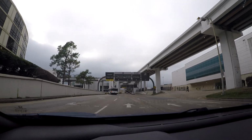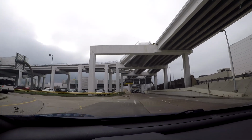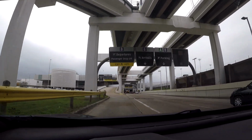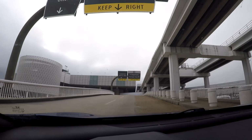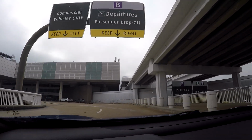Okay, so now we're going to do Terminal B. We're going to do the departures for Terminal B. One disclaimer: I'm not sure where rideshares go, because I'm seeing rideshare vehicles, so you might have to check the website if you're getting picked up by Uber or Lyft.